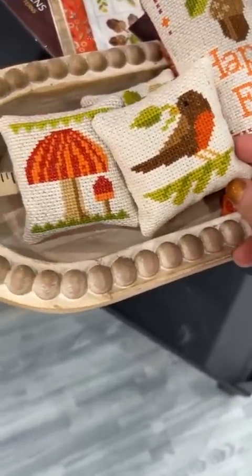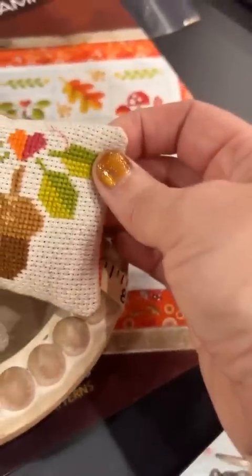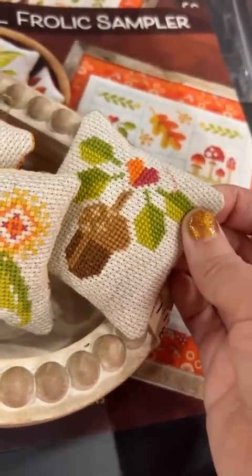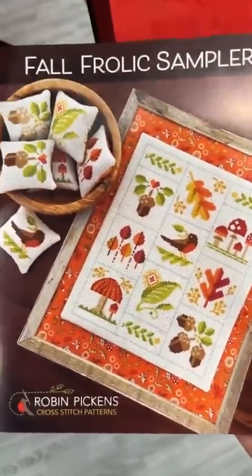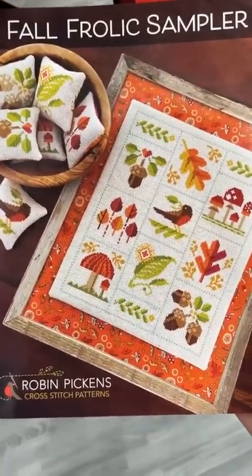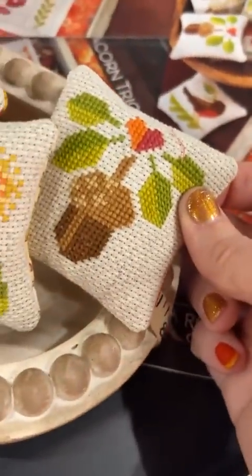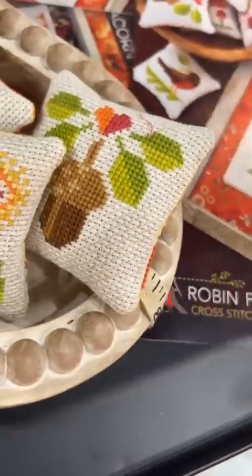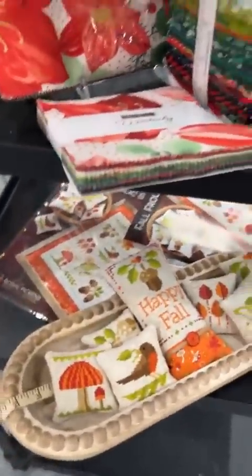These little pin cushions. So how fun is that? The little acorn back here. There we go. So this was a sampler, her Fall Frolic sampler, but we're still close enough, if you're a quick stitcher, to come up with a little gift like this, just in time for Thanksgiving, some decor for your Thanksgiving table.